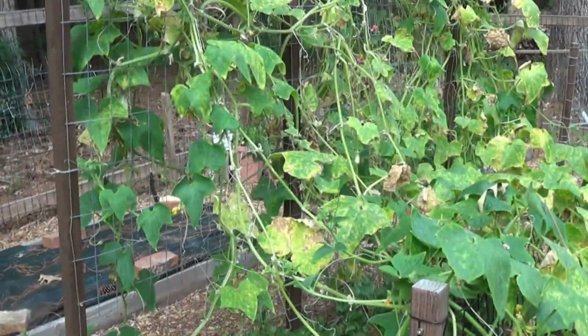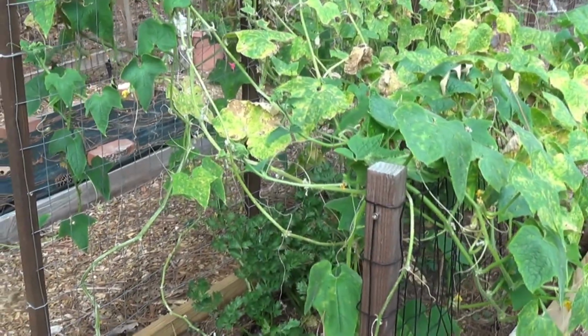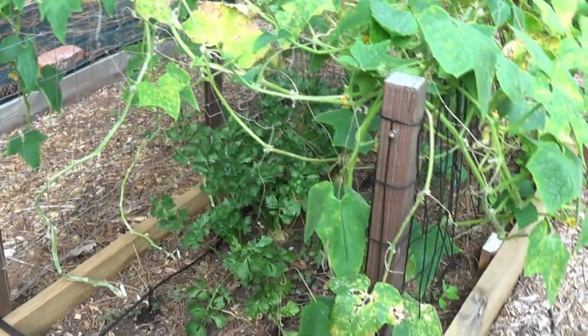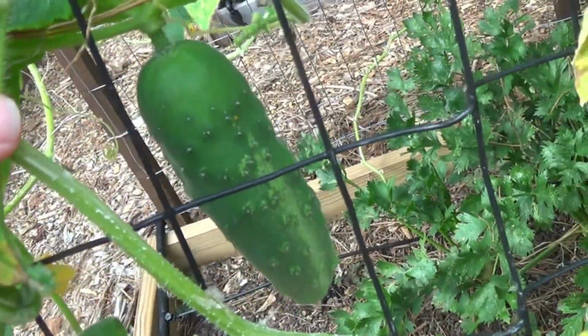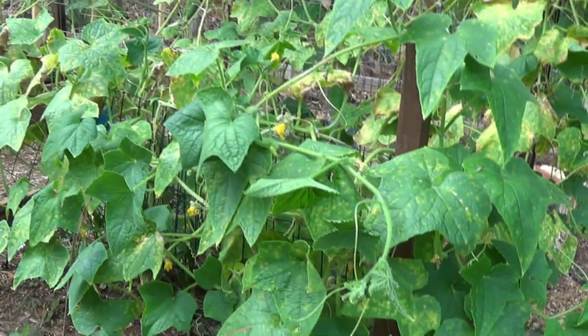This hot mess of the cucumber bed looks like it's dying out, but I just picked another 4 or 5 great, big, huge cucumbers. So this is still producing. I'm still getting cucumbers. And I still have a lot of nice green growth here, so we'll probably just clean this all up, see if we continue to get more cucumbers.